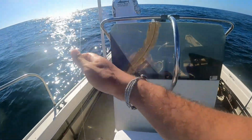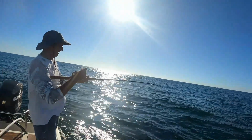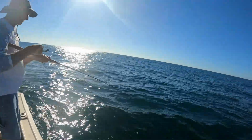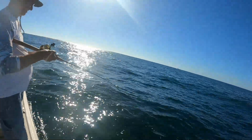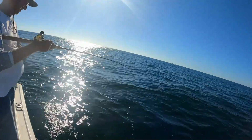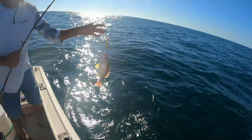Sorry, bud. Let's get a quick measurement on you. Oh, yeah, you're way over 10. To the fork, you're 11. Shoulders? I hope not. Oh, I'm on structure. Uh-oh, got a snapper. Yeah, snapper.